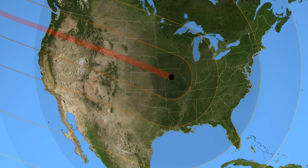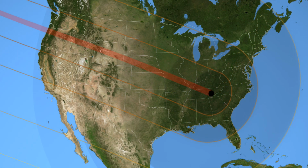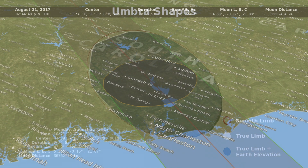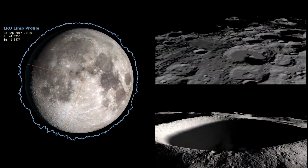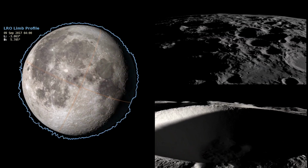Most eclipse maps depicting the path will show you a circle representing the shadow of the moon, but in actuality, the true shape of the umbra is more like an irregular polygon with slightly curved edges. This is because the moon isn't a perfect circle. It has mountains and valleys on its surface, which all affect the passing sunlight and subsequent shape of its shadow.